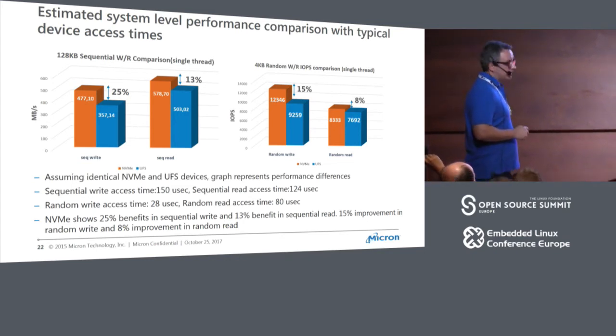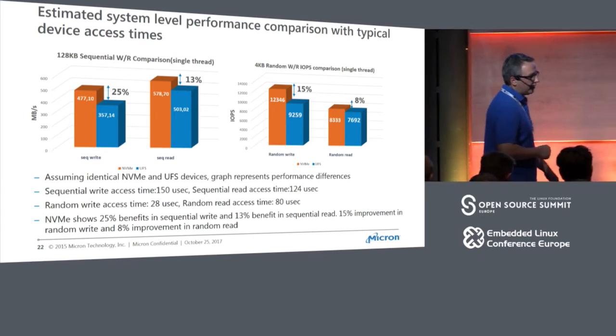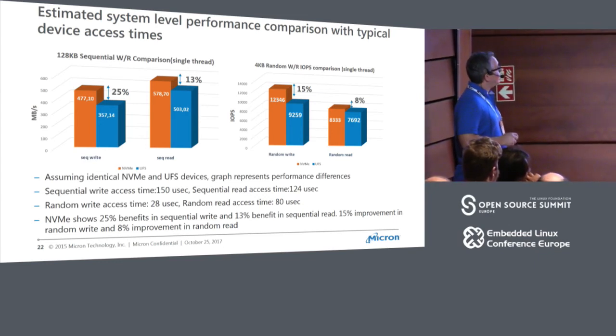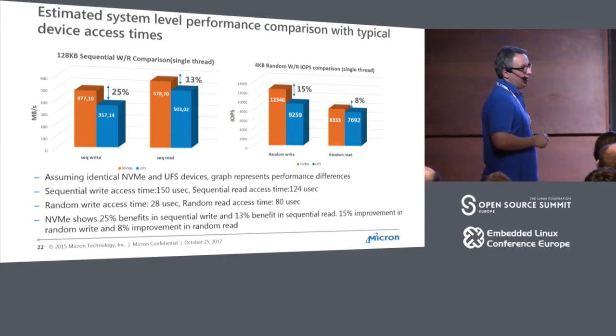And what you can see here is, not surprisingly, that the NVMe system overhead is leaner, more efficient. So with an equivalent NVMe device compared to UFS, you will get approximately 25%, and this is an approximate number, better on a system level in sequential write speed. In this particular example, this corresponds to about 120 megabytes per second. This is not negligible. For sequential read, we've calculated about 75 megabytes per second speed difference, again to the advantage of NVMe.